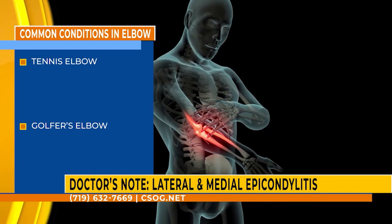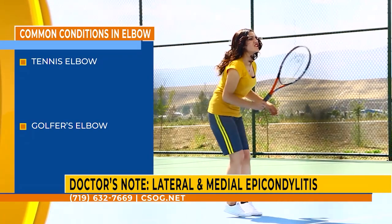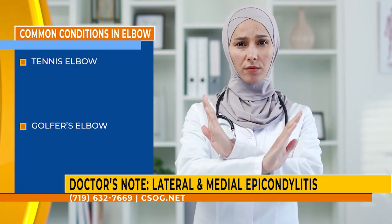This morning we're going to talk about two very common conditions that we see in our upper extremity clinic, and it has to do with elbows. Many of you have heard about tennis elbow and golfer's elbow. Well, guess what? Neither of them have anything to do with tennis or golf. They're just human conditions that anybody can get, adults, peak age groups between 30 and 55, and it's usually for no good reason when people get it.